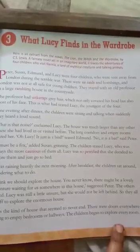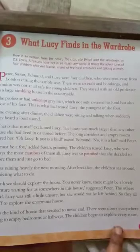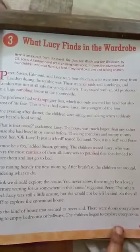Good morning, students. Today we are going to read the third chapter of English 1, that is, What Lucy Finds in the Wardrobe. It is an extract from the novel The Lion, the Witch and the Wardrobe by C.S. Lewis, a fantasy novel set in an imaginary world. It traces the adventure of 4 children who visited Narnia, a land of mythical creatures and talking animals.